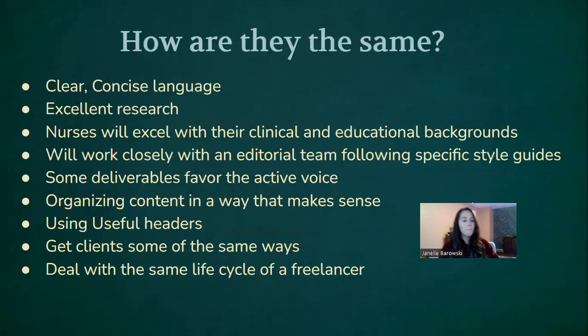Nurses will still do amazing, as will all healthcare workers, with both because they have clinical and educational backgrounds to back it up. So that could be one or the other. And in either one, you'll work closely with an editorial team to follow specific style guides. Whether you're working on white papers, there's a very specific guide, or INDs, very specific guide, or blogs, very specific type of style. So you're still following that very specific vibe. Some deliverables still favor the active voice, so that's still similar.